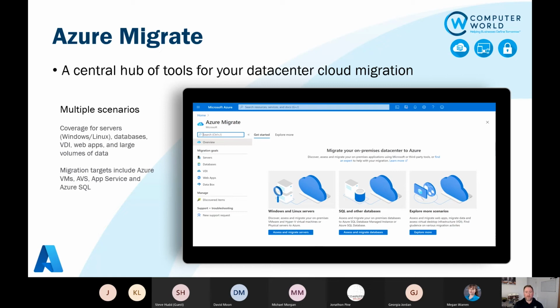So it's not just all about migrating workloads in terms of virtual machines and servers. We can do assessments on things like SQL databases, moving them to PaaS services, the same with websites and web apps. There's VDI style assessments as well. So there's a whole suite of products that we can assess using Azure Migrate these days. It's not just about VMs anymore.